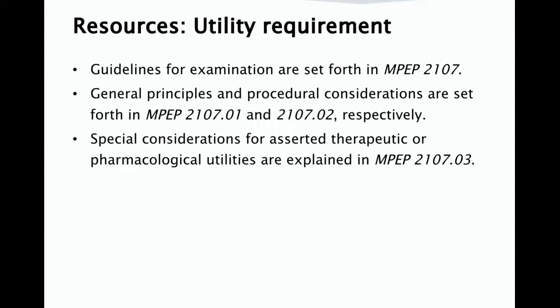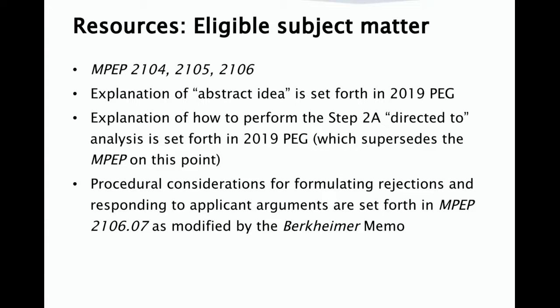This slide provides MPEP references for further guidance when considering the utility requirement of 35 U.S.C. 101. This slide provides MPEP references for further guidance when considering the subject matter eligibility requirement of 35 U.S.C. 101.